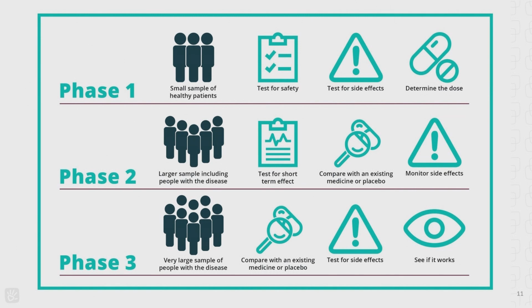Not all drugs follow this. If the phase 2 results are so great and there's no side effects, occasionally the FDA will give early approval, especially if there's not another treatment out there or if it's a life-saving treatment. But this is the general idea when you hear about drug development and how drugs move through.